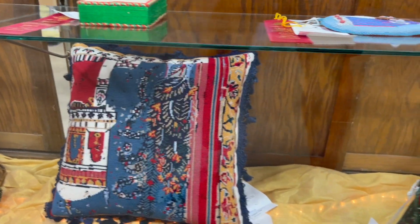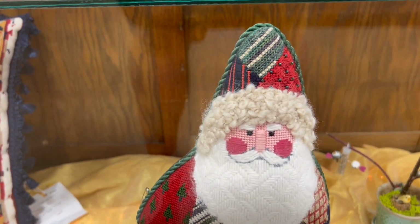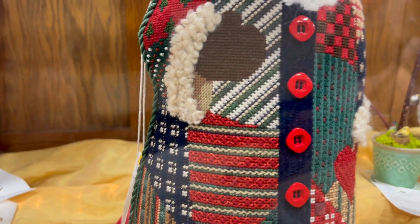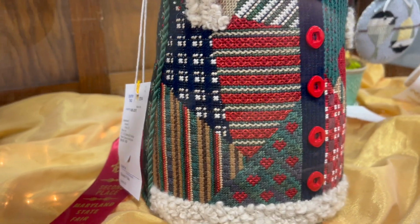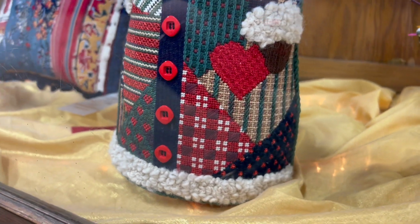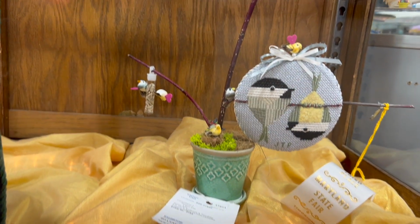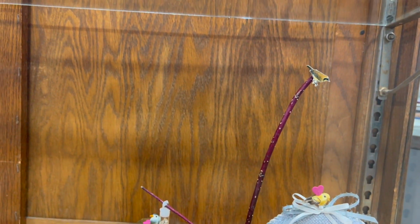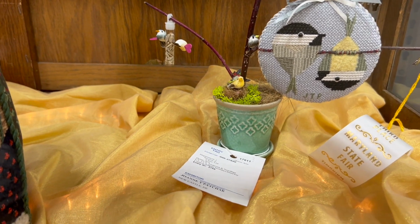We are going to move on to the Santa. He is lovely. He's got that custom braiding around, and he is finished as a stand-up. I like the stitching where it looks like it's Sherpa lining or that fleece, that wool fleece lining around the cuffs and the edge of the coat, the Santa coat. Here is, it looks like a Charlie Harper bird ornament set, but precious. And it's got the Easter decorations with the bird seed.